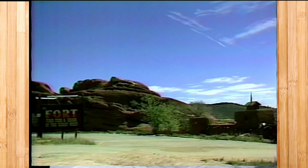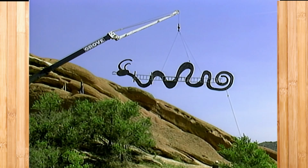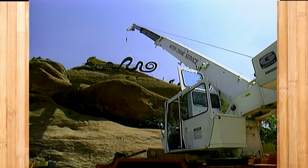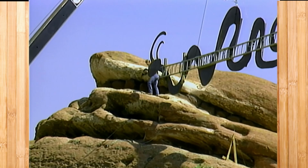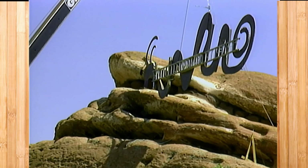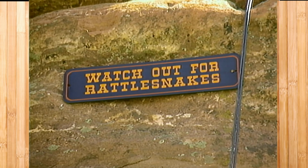Steve Lusk, News 4. I'm Sam Arnold, and this is the year of the snake, 1989. Our snake is called Lulu from the Hopi Palulu Kunti snake ceremony, and we are hoping that this snake will bring good fortune and prosperity to not only us, but to Colorado.